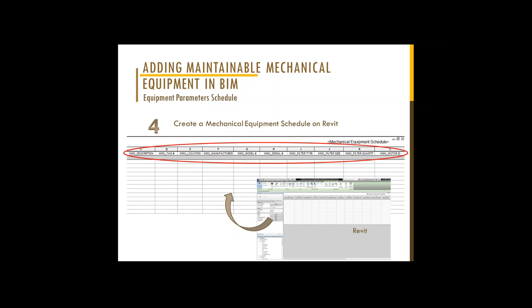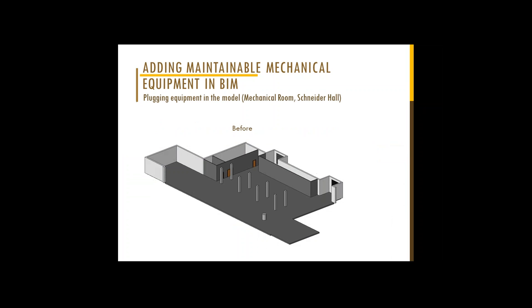Then the next thing they do is create a mechanical equipment schedule in Revit. As you're seeing here at the top, those are the 20 parameters that I told you guys about before. So they use those 20 parameters to create the mechanical schedule in Revit. Now, as you see in here, this is that white box I told you about in all of our buildings. There's no information, nothing there.